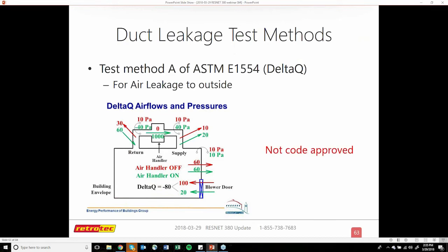And another major thing is that it's not code approved. Here we're now in the 2018 IECC. It's not approved in that, and it's not approved in any of the past versions as well. But it is in 380.